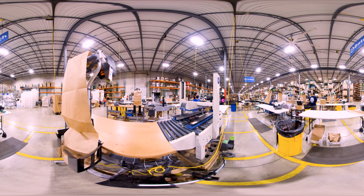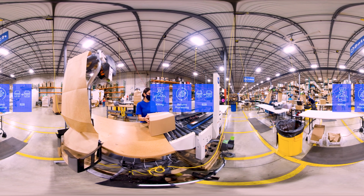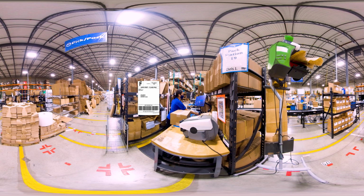ShipBob provides standard packaging at no extra cost, or you can use your own custom branded shipping materials. We also offer kitting, returns processing, B2B fulfillment, and other value-added services to meet your unique shipping needs. At the pack station, a shipping label is generated and applied to your package.